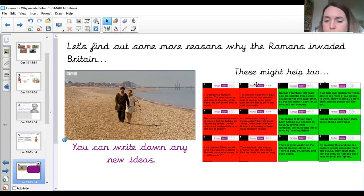Number 3, the soldiers have been scared by stories that the Britons are frightening people. Do you really want to expose them to that sort of danger? Oh, okay, so it's dangerous. We've already talked about it being dangerous. Let's put down the soldiers are scared. I'm just going to write down soldiers scared. Put that into my against column. I've chosen to do mine in 2 columns. You might have done it differently. These are just your notes.